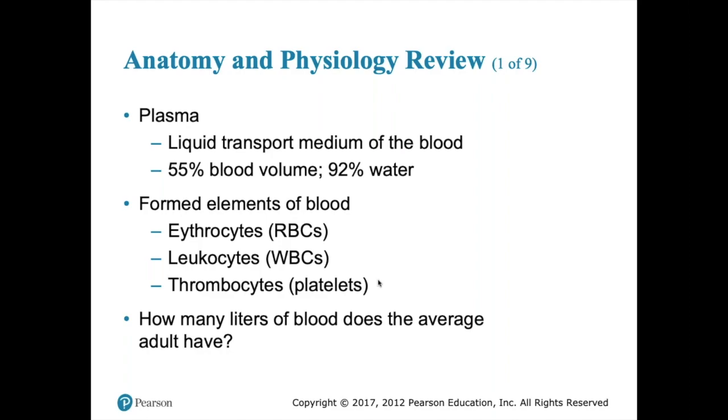Now, how many liters of blood does the average adult have? 5. If you look at that 5'9" to 6 foot tall adult, you're talking roughly 5. One of the books, I think it's an EMT book, has a picture of this, and it shows an infant with a 12-ounce can of soda in front of them. It shows an adult male with 5 1-liter bottles. Okay. Infants have roughly 12 ounces of blood.